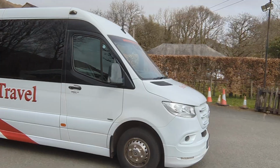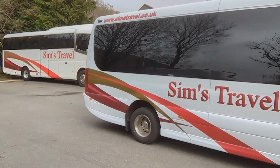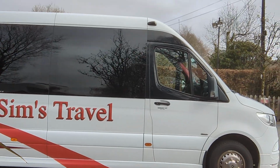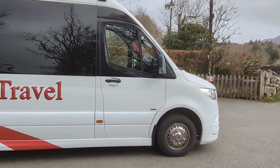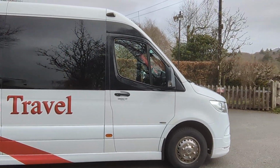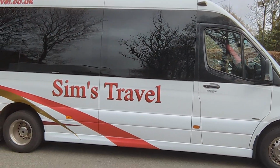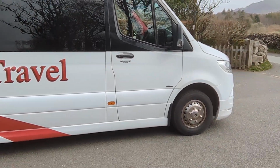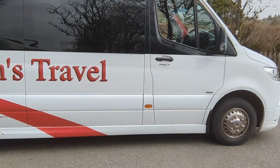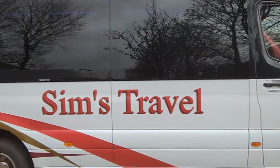We're at Sims Travel, proper traditional family-run coach operator, exactly like you used to have back in the day. Pillar of the community. Everything from the community was done by the local coach operator. Unfortunately, we don't live in that climate these days, but Sims keeps going with well-presented vehicles, quite a modern fleet. This one's lovely, to be honest, for a little coach.